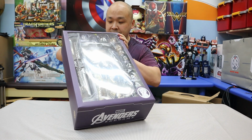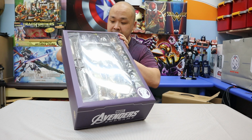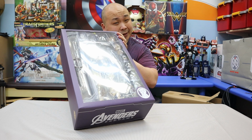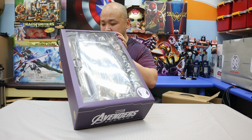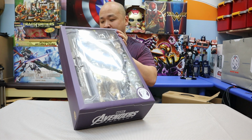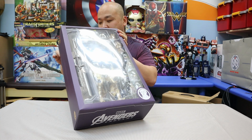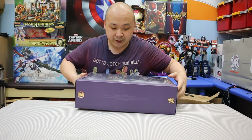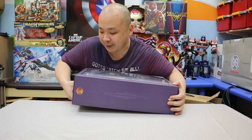Actually, have the figure displayed out if you want to. If you're a collector, a die-hard fan would probably keep it inside the box because they want to keep that mint condition. But I'm one of those fans where it's like, okay, what's the point? Come on. If you're going to collect something, you want to display it, show that you have it, and then, of course, show what it can do. It's been made to be displayed, guys. But anyways, that's just for me.